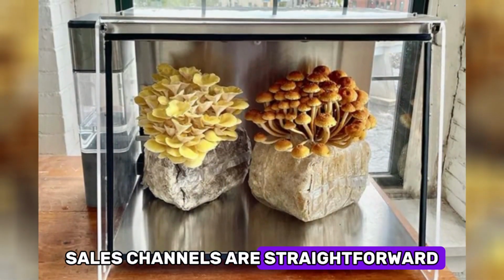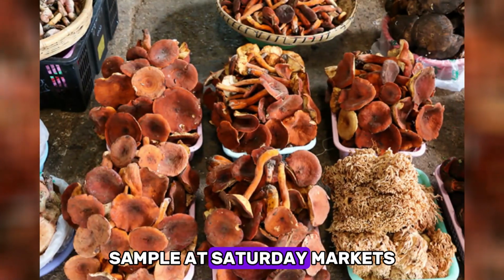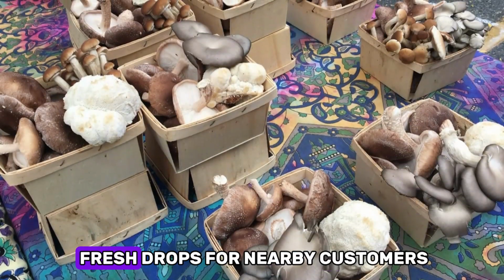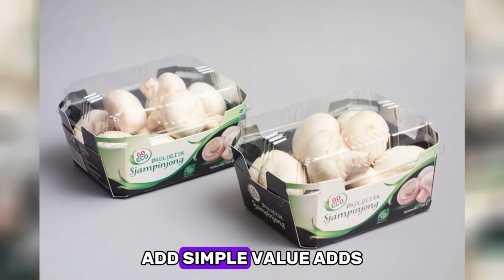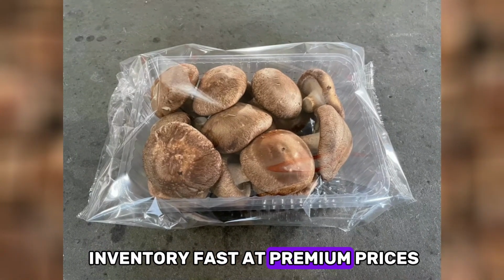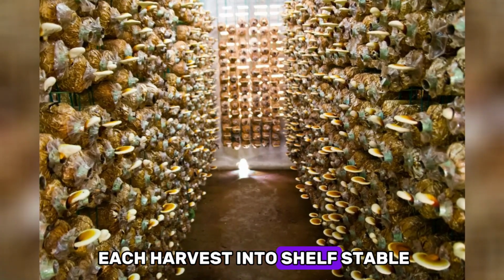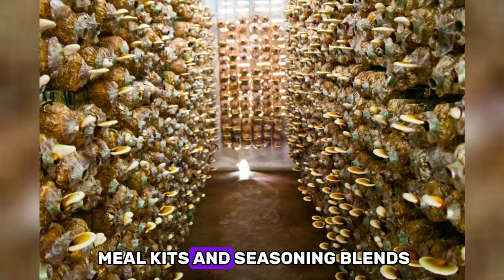Sales channels are straightforward. DM local chefs on Instagram with crisp harvest photos, sample at Saturday markets, and list same-day fresh drops for nearby customers. Add simple value adds like mixed variety boxes or pre-portioned chef packs, and you can move inventory fast at premium prices. Want even higher margins? Dehydrate a portion of each harvest into shelf-stable slices or powder for meal kits and seasoning blends.